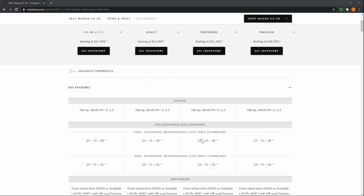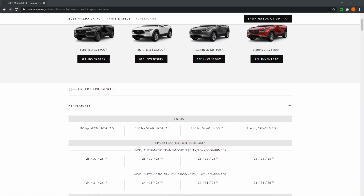From what I understand, power is ample in these cars. It's not going to knock your socks off with speed. It does have more power than some of the other offerings in the segment, with 186 horsepower. If you're comparing this to, say, a Nissan Rogue or a Honda HR-V, this is definitely going to have a little bit more power, but that being said, it's not a fast or performance car by any stretch of the imagination.